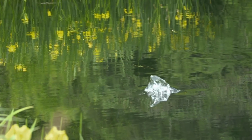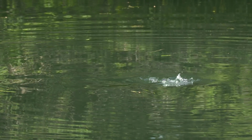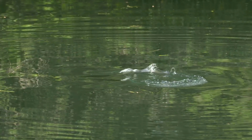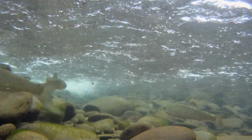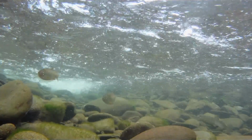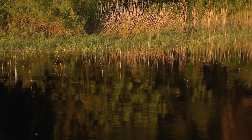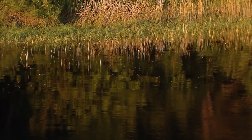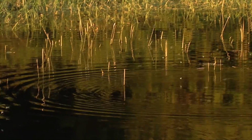Now, on the other hand, you might see a splashy disturbance on the surface. Splashy rises are a reliable indicator that trout are pursuing food items towards the surface. Trout are chasing the food because it can get away. It might be a caddis pupa, which rises rapidly to the surface. Once there, the adult caddis immediately pops out and flies off. Trout know this and will strike hard and fast.